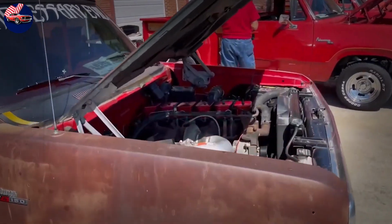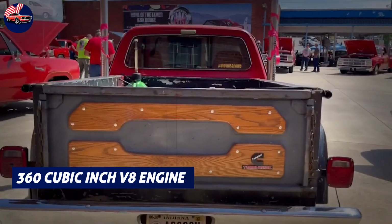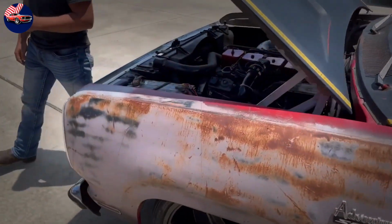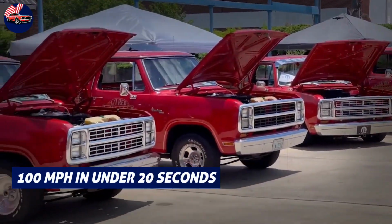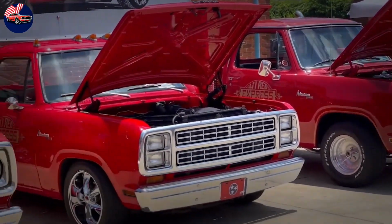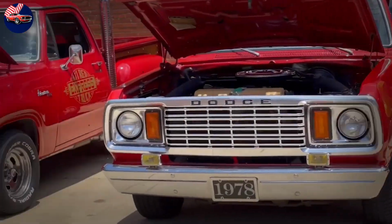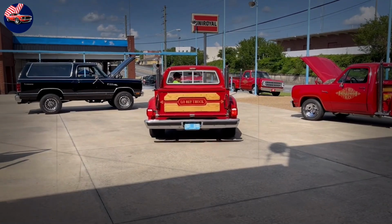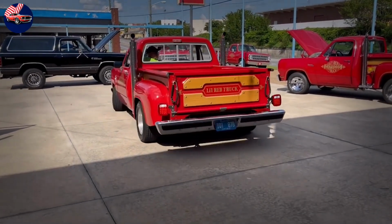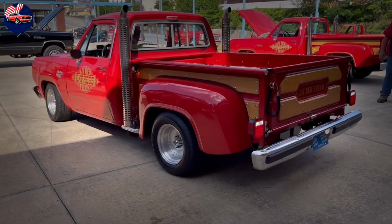Under the hood, the Lil Red Express packed a 360 cubic inch V8 engine that delivered exhilarating performance. This truck could hit 100 miles per hour in under 20 seconds and blaze through the quarter mile in less than 15 seconds. Its design was equally bold. The bright red paint job, wooden bed accents, and twin vertical exhaust stacks made the Lil Red Express impossible to ignore.